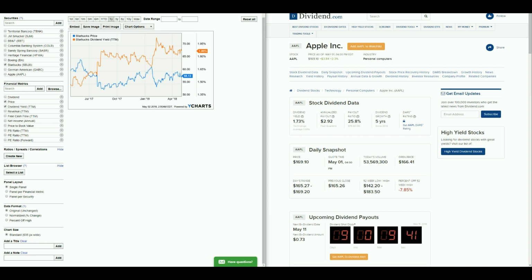Starbucks right now, amazingly, the yield is way over the price right now at a 1.89. You could have bought this stock at one point during that dip in February at around a 2% yield, and it has come back off those lows of February. We have German American, yield over price right now. This one seems to be trending sideways right now. Not really sure if it's going to break out or not.